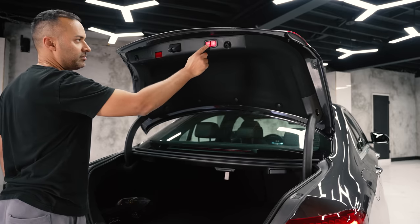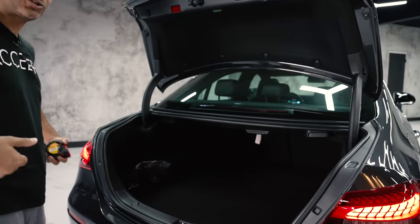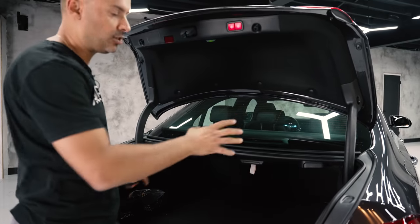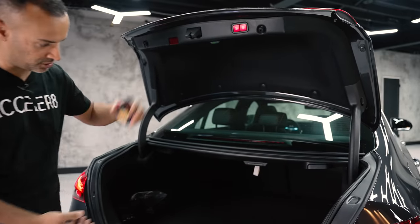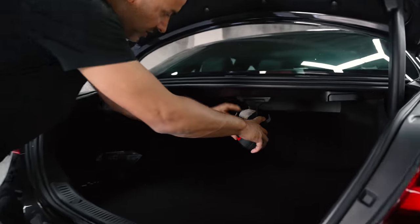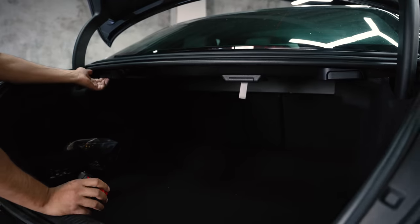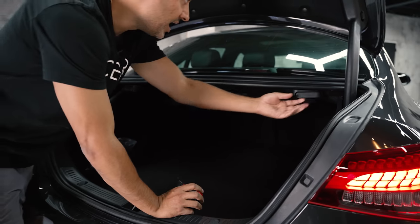Now it has two buttons here, one to obviously close the trunk, and the one next to it is if you have your hands full of shopping bags, you just hit this button, it'll lock all the doors and then the trunk will close. Now inside the trunk here, you do have hangers for your shopping bags like you do have in the Jag that we reviewed earlier. Also, you pull these guys down and the seats fold down.